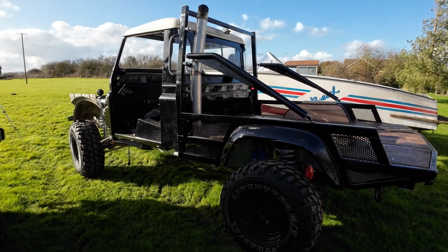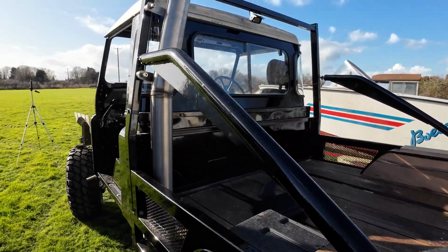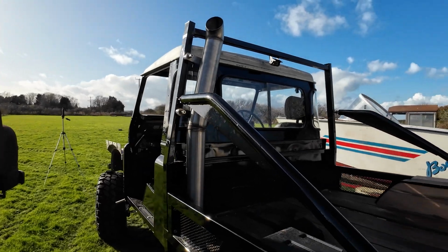The stack pipe on it's all sorts of different cool. There's quite a bit going on there. It's got loads of different vibes in it. There's loads of really cool custom parts. So there's loads of bits on this truck.